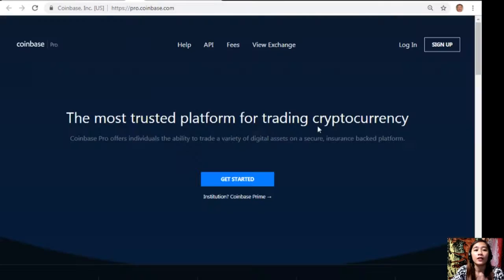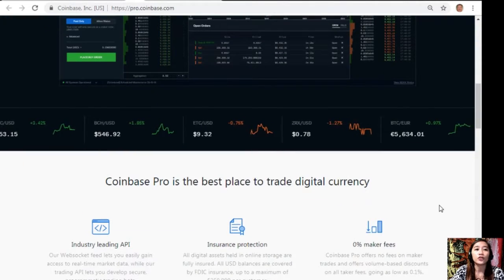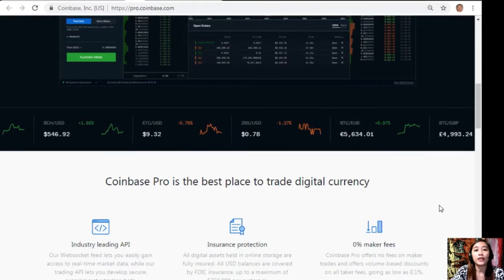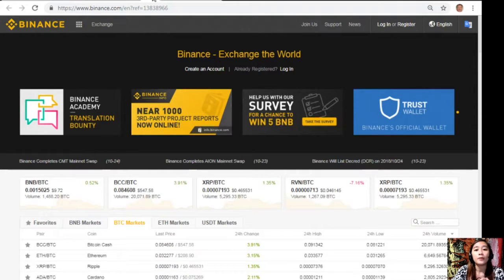So here, this is what pro.coinbase.com looks like. Coinbase Pro offers individuals the ability to trade a variety of digital assets on a secure insurance-backed platform. Also, Coinbase Pro is the best place to trade digital currency. Again, guys, if you want to change some of your US dollars into Bitcoin, you can sign up by visiting pro.coinbase.com and then transfer that Bitcoin to the Binance exchange by visiting binance.com, where you can change those Bitcoins into EOS if you wish to.